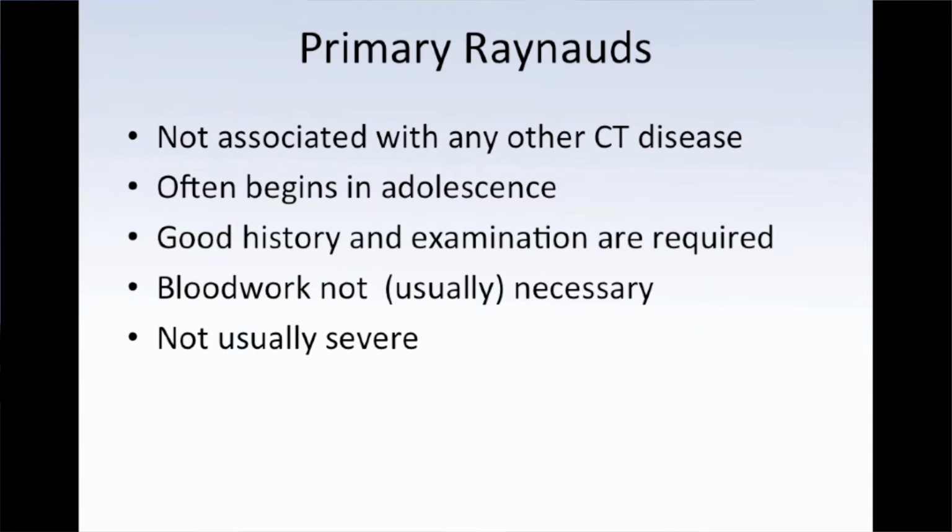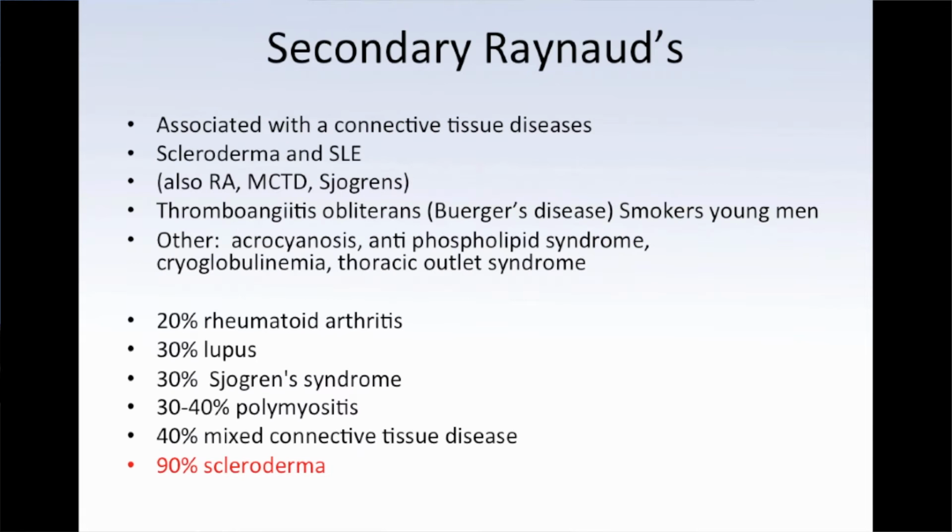The important thing to note is that primary Raynauds is not associated with any other connective tissue disease. It often begins in adolescence, as I said. All you really need when you're determining whether this could be primary or secondary is a really good history and examination. Look at them. Blood work you don't usually need to do, and it's usually not severe.